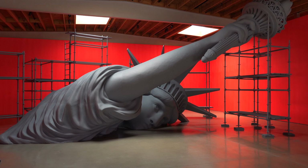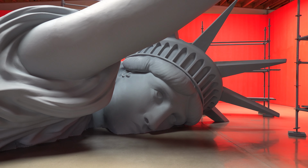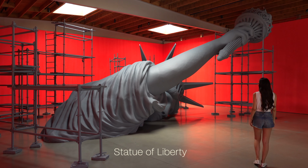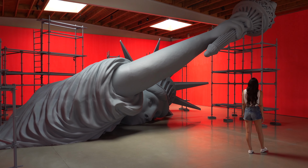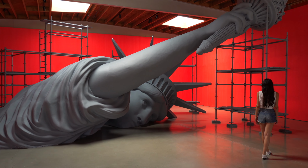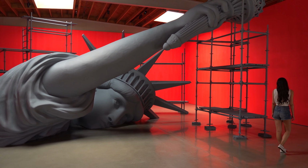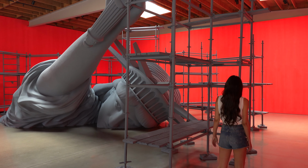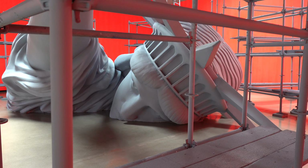This fallen Statue of Liberty offers another subversive take on American symbolism. A figure whose very name inspires awe. Here, the icon is now vulnerable, cast down, its posture suggesting both defeat and defiance. No longer standing in triumph, it lies discarded, urging us to wonder what has become of the ideals she once stood for.